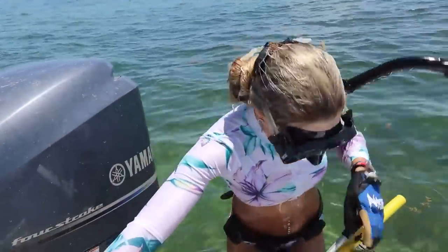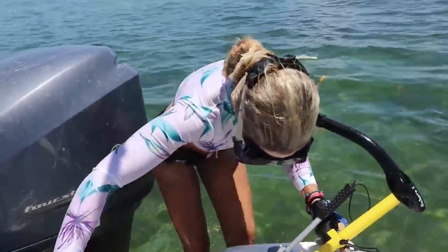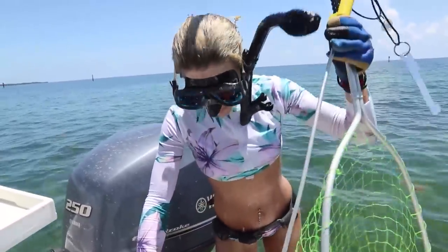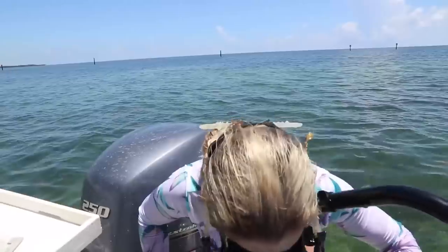We are wrapping up our day lobstering. It was awesome to get back down here again, because like I said, the last time we did this was like 5 or 6 years ago with my dad. And as you know, my dad has since passed. But he was definitely with us on the water today. We caught a total of 8 keeper lobster.